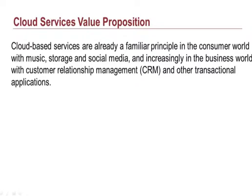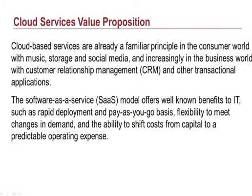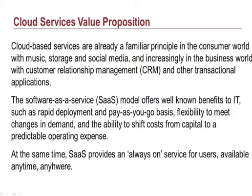Folks attending this webinar today, I'm sure, are leveraging a number of different SaaS components hosted in the cloud. The SaaS model offers well-known benefits to IT, such as rapid deployment, pay-as-you-go basis, and flexibility to meet changes in demand, and the ability to shift costs from capital to a predictable operating expense, whether that be monthly, annual, or subscription-based service. And at the end of the day, SaaS provides an always-on service for users available anytime, anywhere.